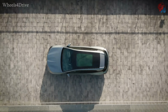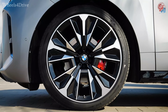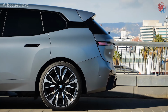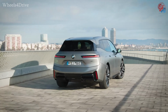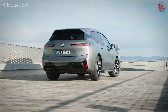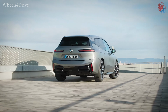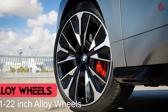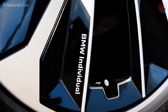Now, size-wise, this thing is no compact crossover. At nearly 5 meters long and standing 1.7 meters tall, it's got presence. Ground clearance sits at 21 centimeters, enough for a gravel road, but don't expect Land Rover capabilities. The frameless doors? Classy touch, but push past 110 kilometers per hour on the highway, and you'll notice a bit more wind noise than you'd expect from a BMW. Those standard 21-inch alloys look killer, though opt for the 22 inchers and you'll sacrifice a smidge of range.